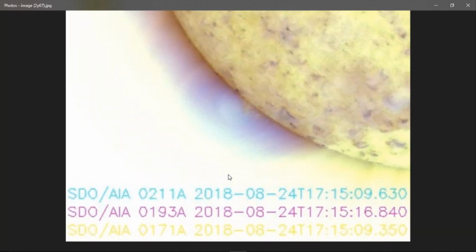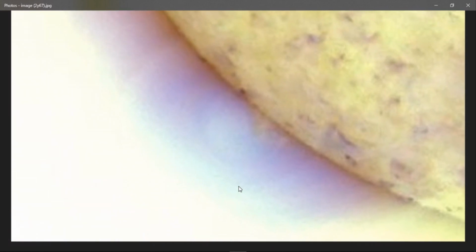Now this is just inverted. So it's not super clear, but I just wanted to show you again. You can faintly see it. It is right there.